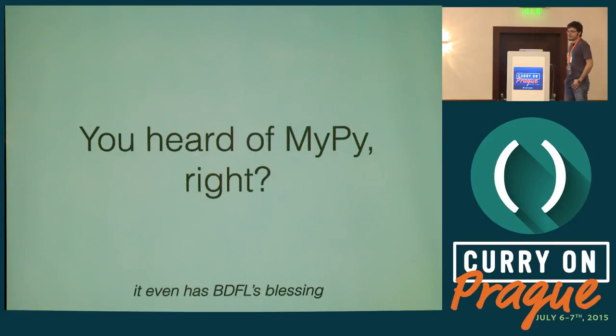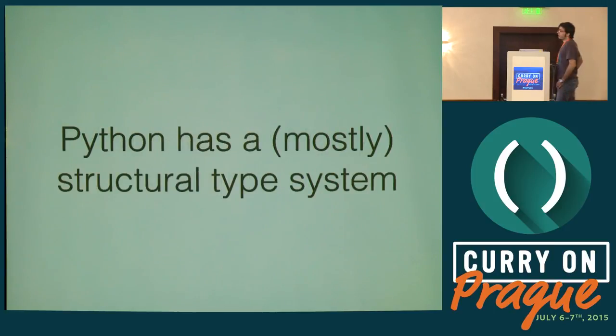Before I go any further, yes, I've heard of MyPy. MyPy is another Python static type checker. And Guido, the guy who invented Python, decided to integrate it in Python 3.5. But once again, we're using Python 2, so no go for us. And also, Python has mostly a structural type system.